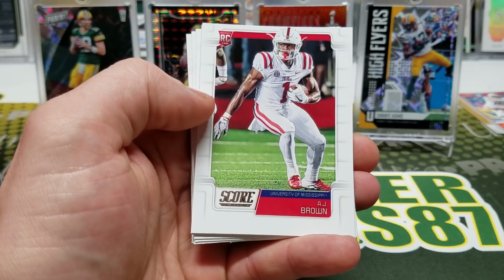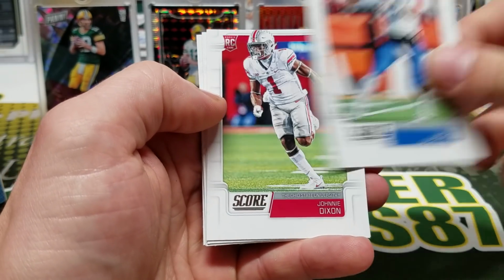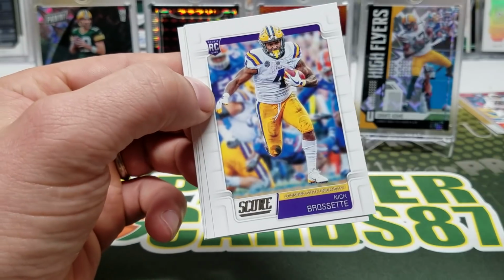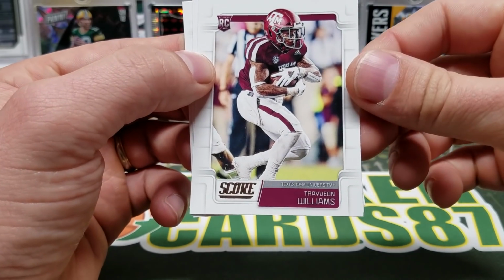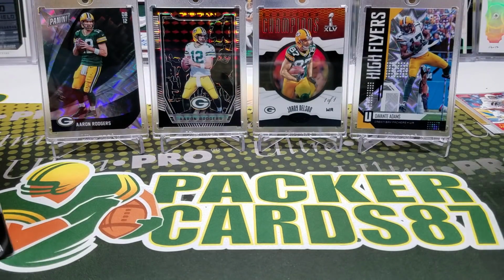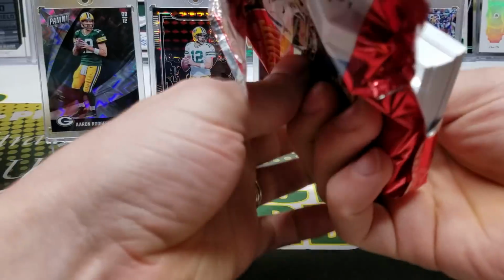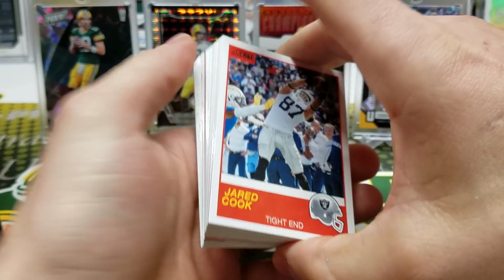DeAndre Walker, AJ Brown, Adderley, Jackson, Johnny Dixon, Dwayne Haskins, Nick Brossette, Travion Williams, Dexter Lawrence, and Dexter Williams. All right, so pack 3. Score tends to be a longer video because of just the sheer number of cards.